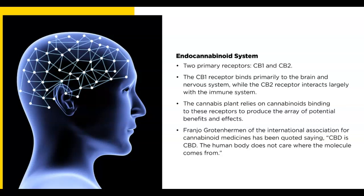CBD is CBD. The human body does not care where the molecule comes from, okay? So that means if you're smoking it, you're getting CBD. CBD is CBD, right? So if you're smoking it, your body's getting it. If you're ingesting it with the drops that we have with TLC, guess what? You're still getting it. And if you're putting the cream, the Alleviate, on your body, you're still getting it, right? If you're taking the tea, you're still getting the CBD. CBD is CBD.